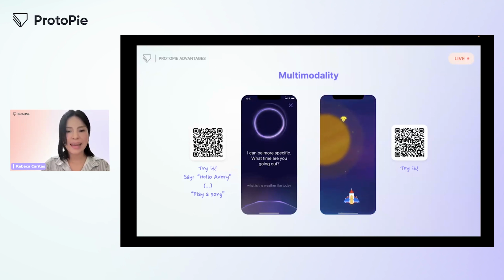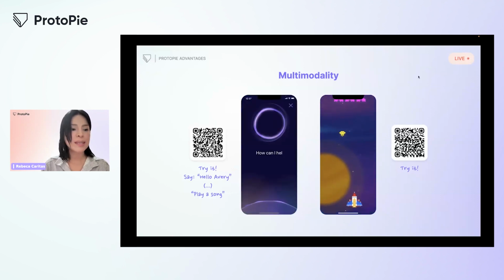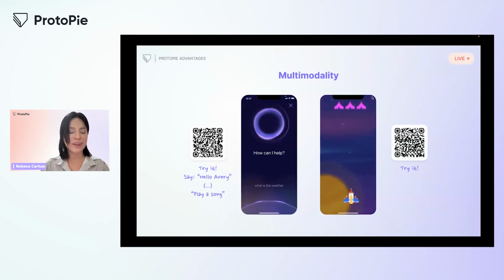Okay, fun. I think Julia will share maybe the links to these prototypes so you can test them later whenever you have more time. And if you want to download them, that's also great. So you can see what interactions we used there.